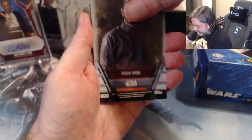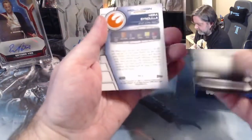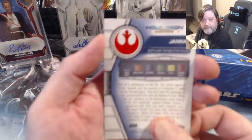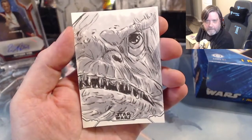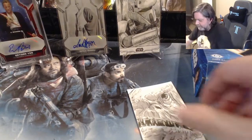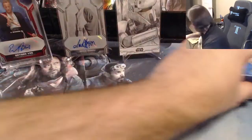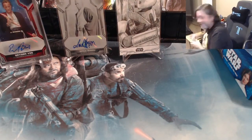Oh, I believe this is a sketch. Alan Grimes. And, let's see, lightsaber. Hera. Oh. And let's see what we got. Oh, that's cool. Is that a Wampa? Looks Wampa-ish. Got the Wampa teeth. Jot-jot, it is what you think, man. It's exactly what you think. I just pulled it.